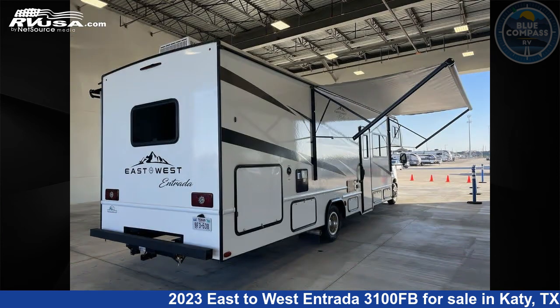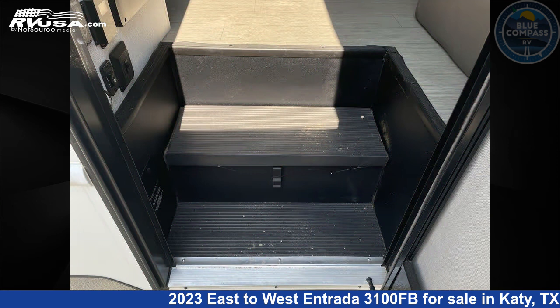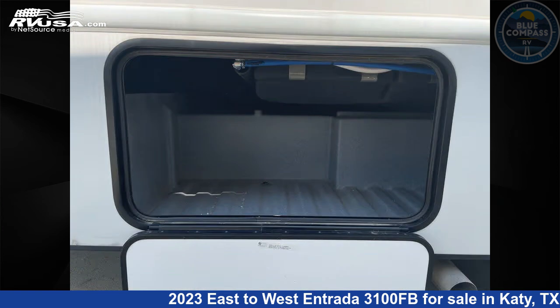This new East to West is 32 feet 0 inches in length and features a GRANITE PEAK interior, sleeps 8, slideout, and 35 gallons fresh water capacity. The floor plan layout of this Class C features Bunk Over Cab, Bunkhouse, rear bedroom.